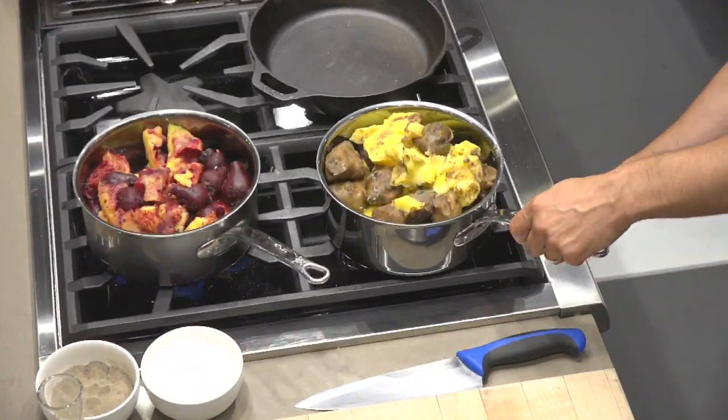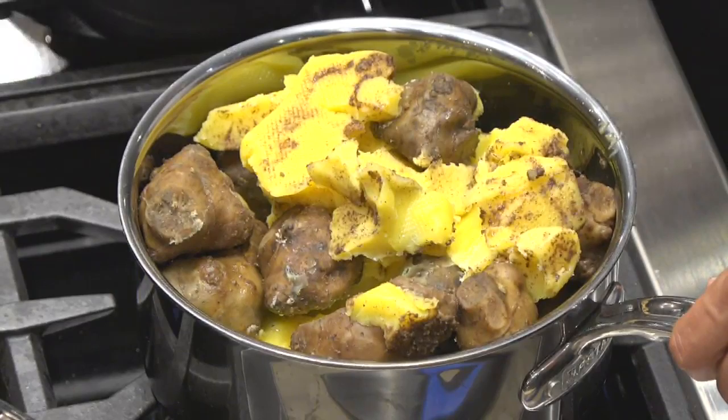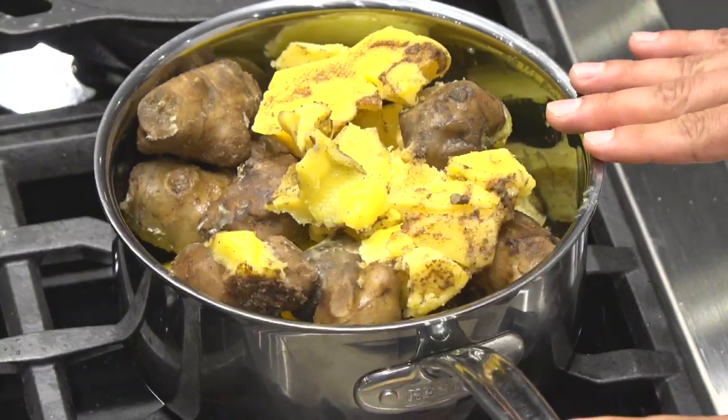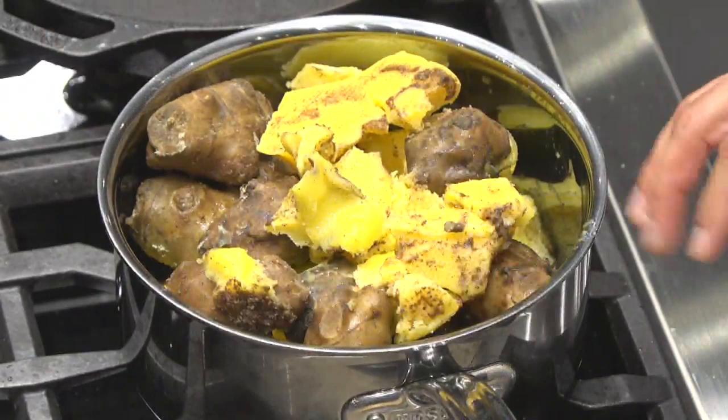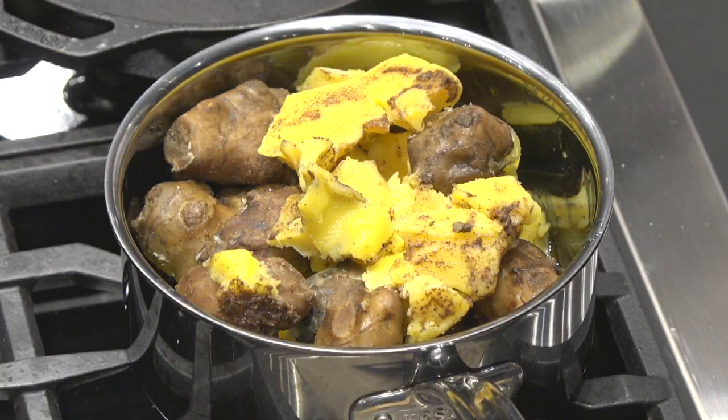These are baby beets and sunchokes that have been sous vide in ghee that has some garam masala spices in it. So we sous vide these at 80 degrees Celsius for 1 hour until they're tender. And then once these are warmed up a little bit, we're going to grill the sunchokes here.